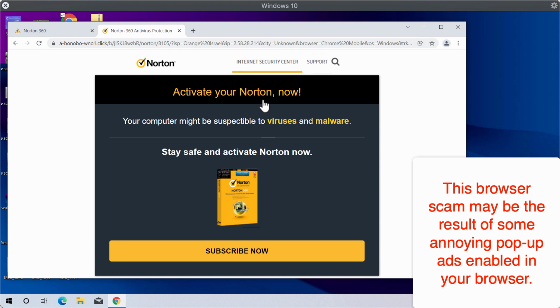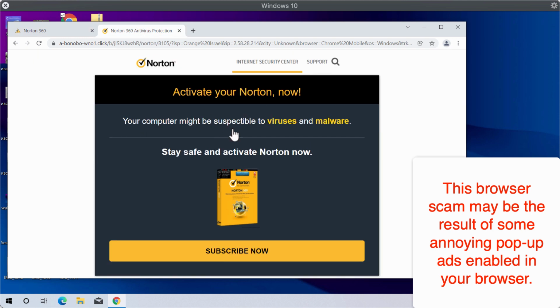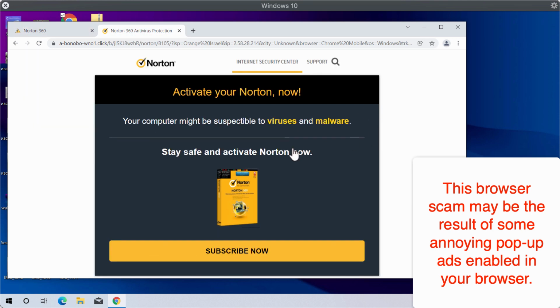It tells that you need to install some software supposedly to make your computer protected, because the pop-up says your computer might be susceptible to viruses and malware. The similar pop-up may also be presented in French. However, all this information is absolutely deceitful, and you should not trust this misleading content displayed by these pop-ups.